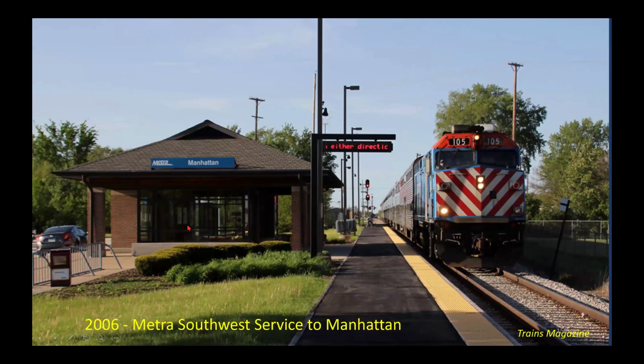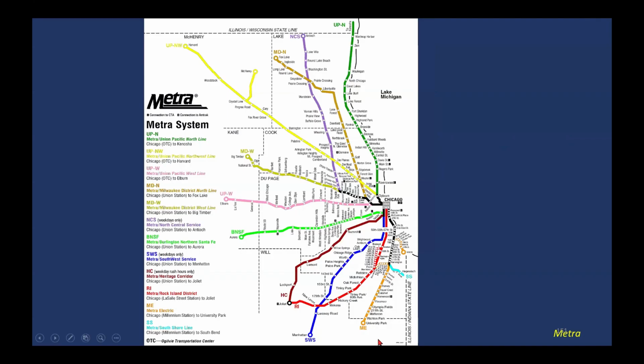In 2006, they extended the service on the former Wabash and N&W from Orland Park out to Manhattan. No, not the Manhattan, but our Manhattan. Our Manhattan is a little smaller than your Manhattan. So that brings us to what the Metra system looks like today.